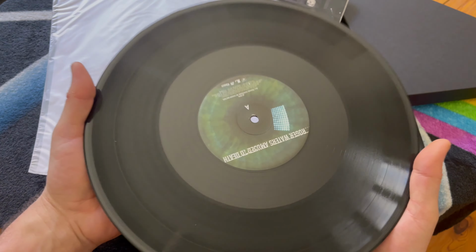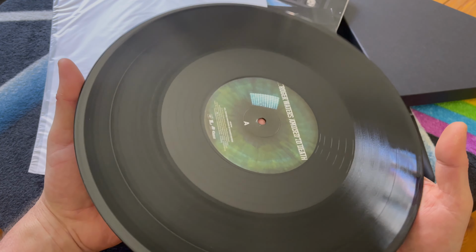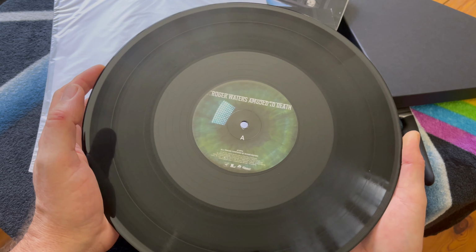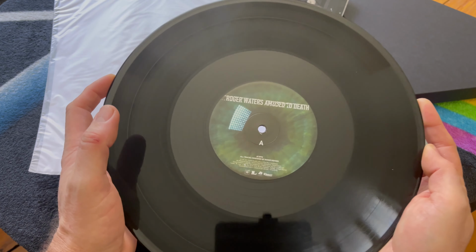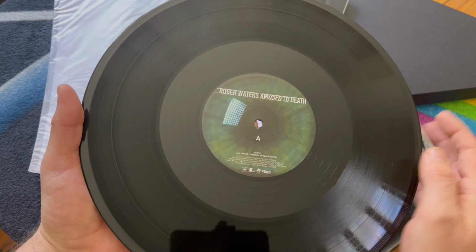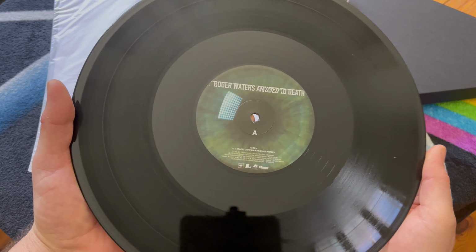Yeah, it does feel chunky. Well, 180 is usually enough. Typically albums are pressed on anything between 110 to 130. So yeah, 180 is going to feel a lot more firm in the hands. And it confirms here side A to be played at 45.